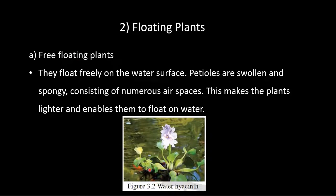So free floating plants, the petioles are swollen and spongy, consisting of numerous air spaces. So this makes the plants lighter and enables them to float on the water.